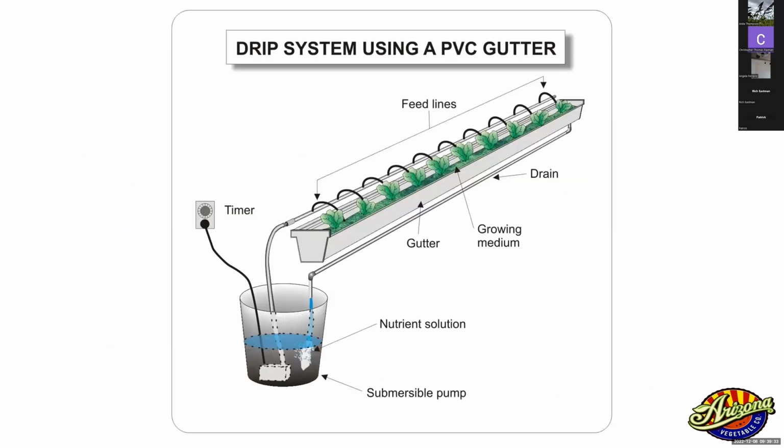This is an example of a very simple schematic of what an NFT system looks like. You can see there's a bucket containing the water or the nutrient solution with a pump that's going to be moving the solution back up to the top of the NFT channel. I've got drip lines that go into each plant, or at minimum at the very top running down the slope, and then it just recirculates. You can see that is literally a rain gutter. I've made these out of rain gutters. I've made them out of PVC pipes. So there's a lot of ways to MacGyver these types of things instead of buying the dedicated system, which costs you $20,000 for a small one.